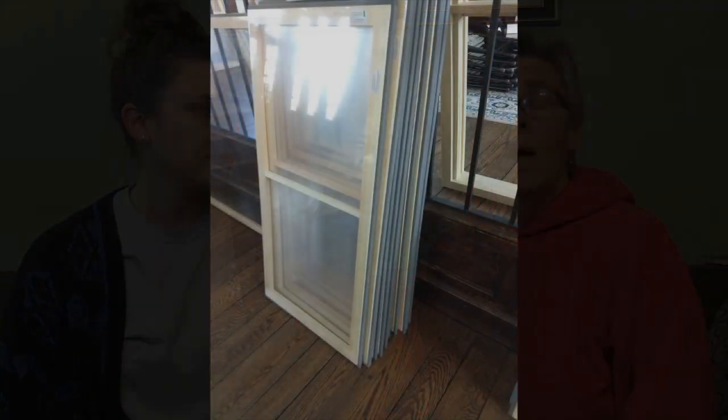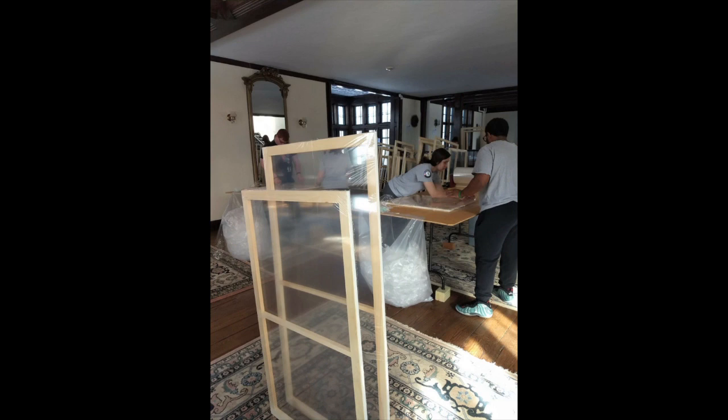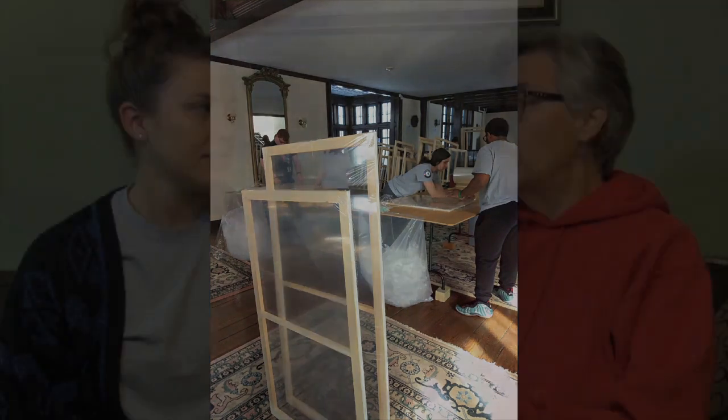Last fall, Sheila Burke and Heather Craig introduced a program to the Raymond community designed to help residents save on their heating expenses. Insulating window inserts.